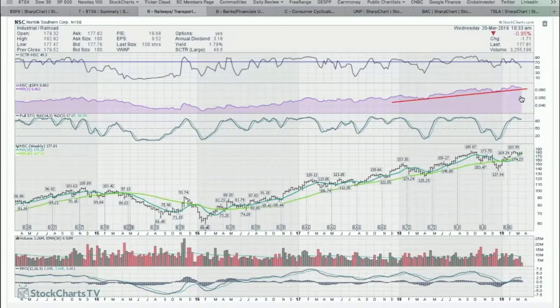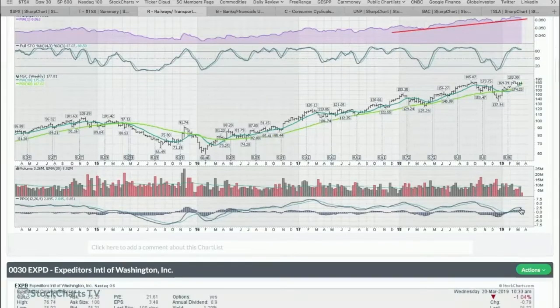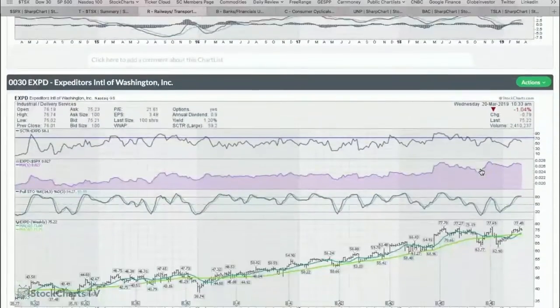So Norfolk Southern here, we still have a little bit of space on this relative strength line, but you see the same thing here where the scooter is starting to break down. Again, testing a double top here, and we've got a lot lower momentum on the second one with no real volume showing up on the buyer side.